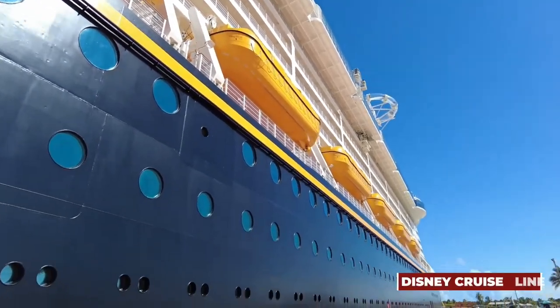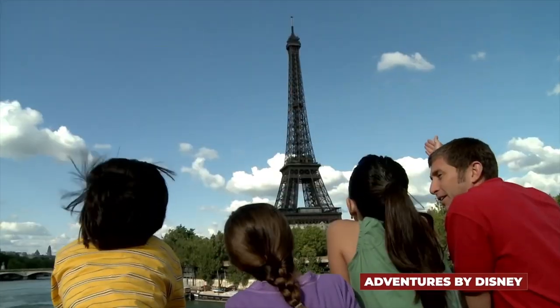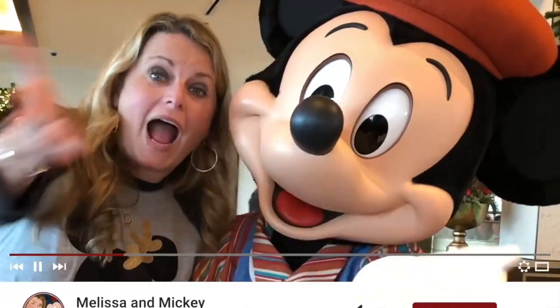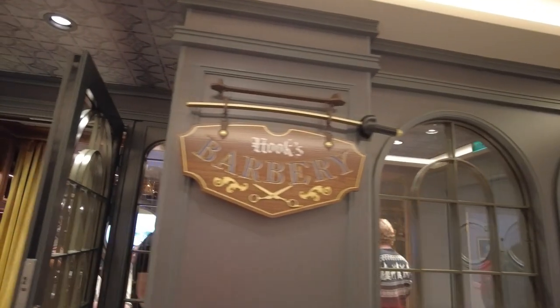Let's see what it's all about. Here's Hooks Barbery. We're coming in here. Okay, so we completed our mission for Peter Pan.